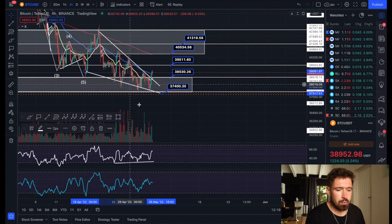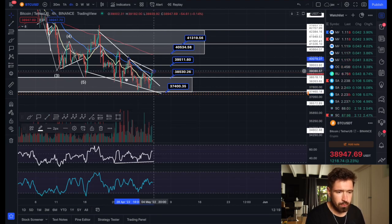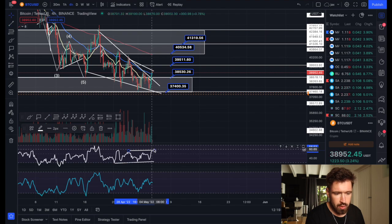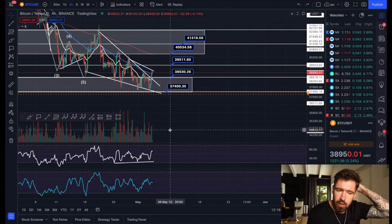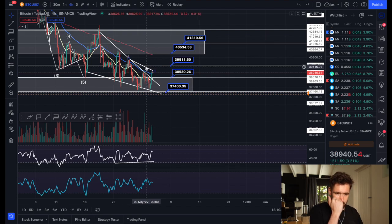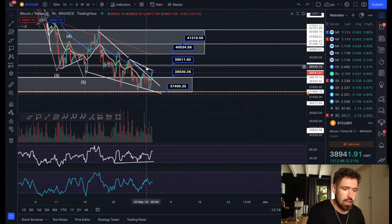So currently we have broken through with our bullish divergence here. We do have a hidden bearish divergence. As you can see here, we've created a lower high while creating a higher high on the indicator, on the RSI, which is a hidden bearish divergence. So that is something to keep a close eye on. I am currently in a Bitcoin long, but I'm not super confident about the trade just due to the fact that we have a hidden bearish divergence and some other indications here.